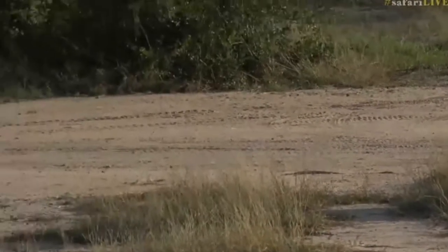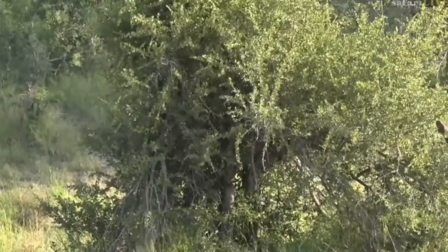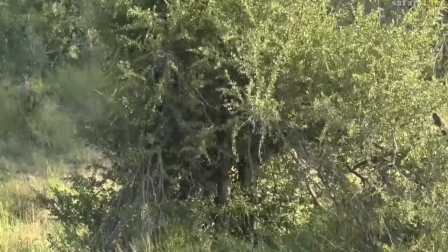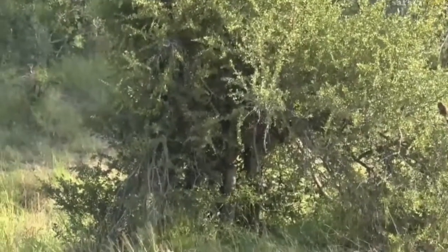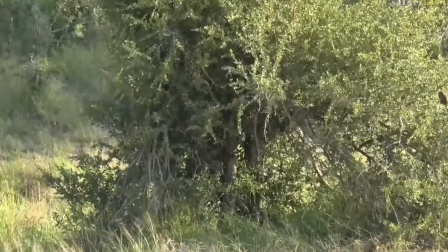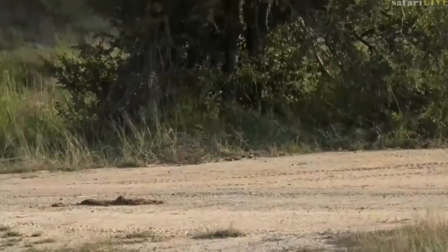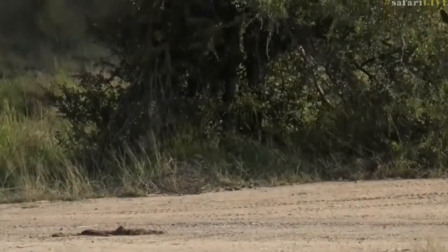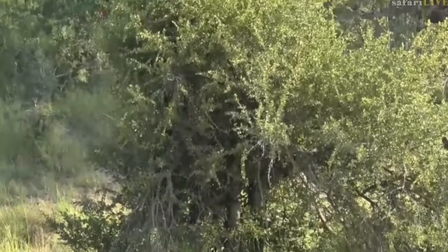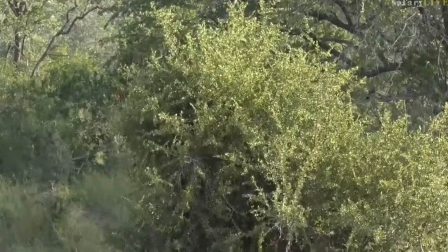Oh, was that the squirrel? There it goes. Run, squirrel, run. That's what she was chasing. Did you see that? That is the luckiest squirrel in the world, I tell you. That is so lucky to make an escape from a leopard. My goodness, I bet that squirrel's heart is beating really quickly. Now she's probably gonna come out of that tree because there won't be anything left in there. But that was so cool to see a leopard in action.